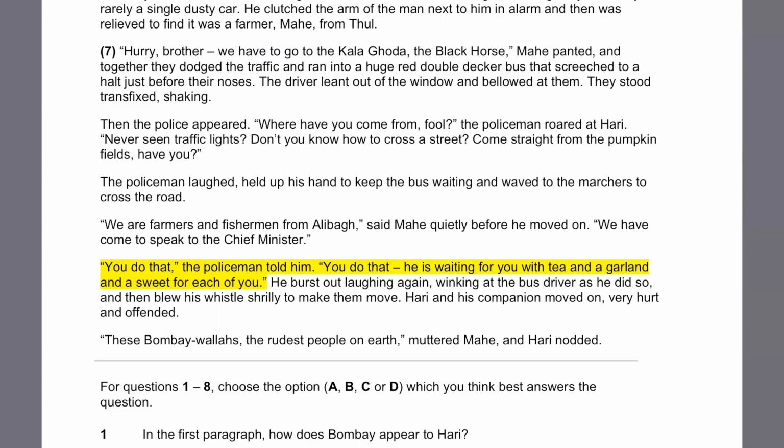An example would be over here, right? The policeman says, "You do that, he's waiting for you with tea and a garland and a sweet for each of you." Now, if you were, say, a really big celebrity, or a prime minister, or the king of the world, and you manage to find someone who's a great admirer and you go to their house, yeah, they could well be waiting for you with tea and a garland. A garland is basically a lot of flowers that have been strung together, and a sweet, right? Something sweet for you to eat because they're trying to flatter you and make sure that you're feeling comfortable and happy.